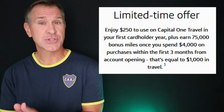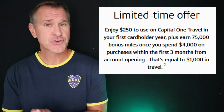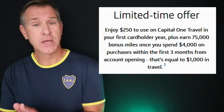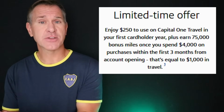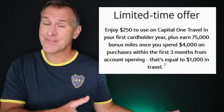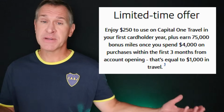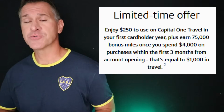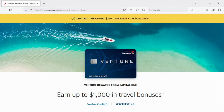Also, in the first year, Capital One is offering a $250 credit on travel booked through the Capital One travel portal. So you're going to get $250 in travel value there. You're also going to get another $750 of travel value that you can use pretty much anywhere for travel. You don't have to go through the Capital One travel portal there. But overall, that's $1,000 of value right there.